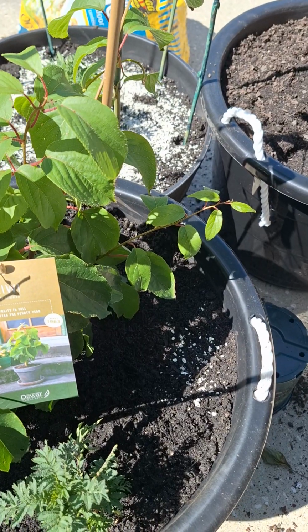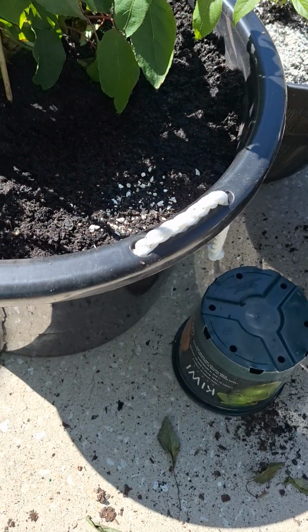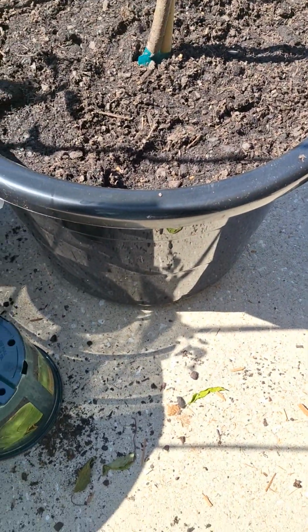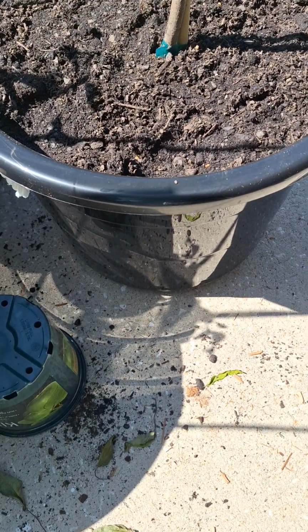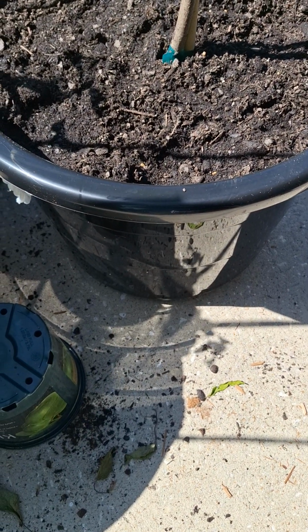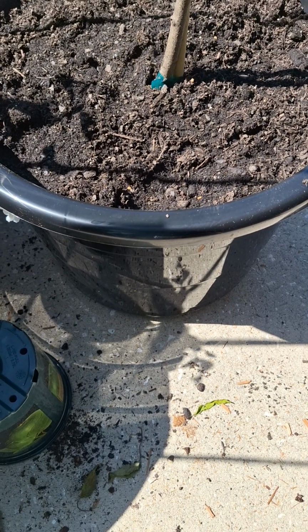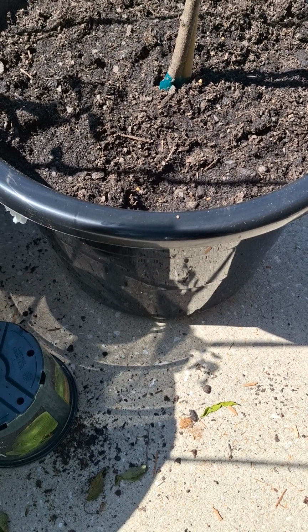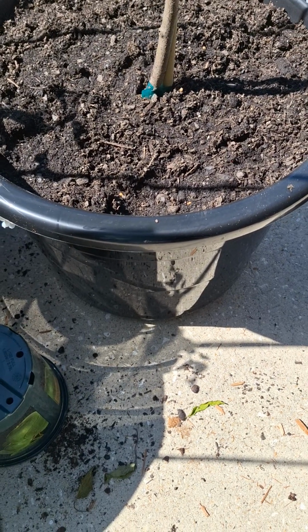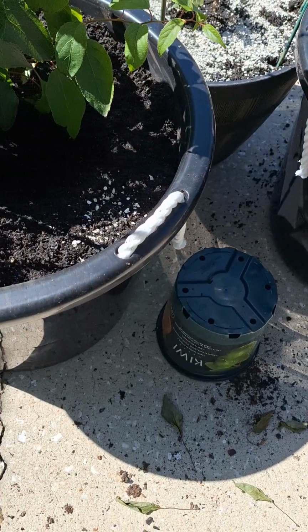I'm planting. I did get these 17-gallon containers from Walmart this week. They were like $8 a piece, $7 and change. I did them for pickup, bought 4 of them and a couple other items. Any pickup order over $35 is free, to have it as pickup. So if you want to order some, go ahead and get those.